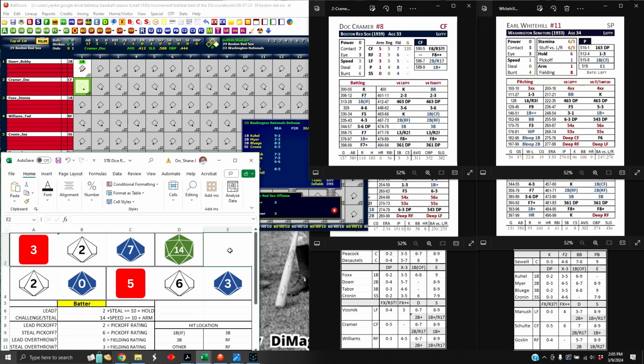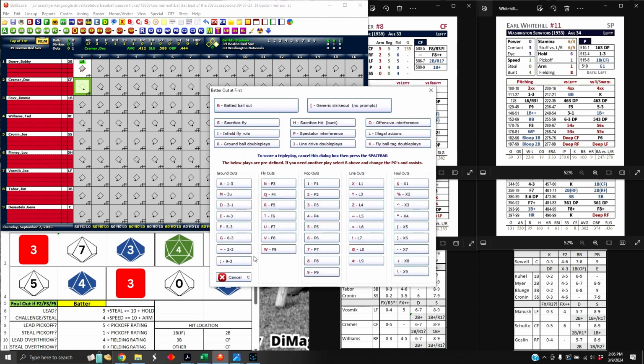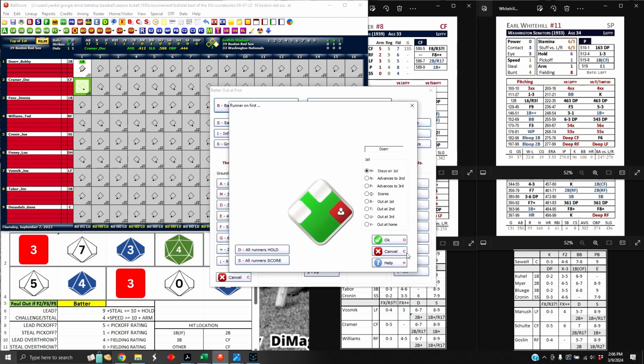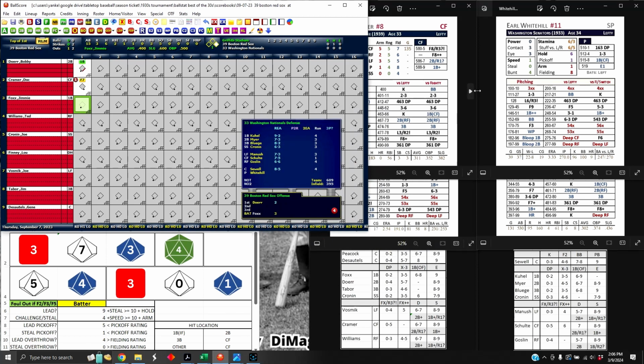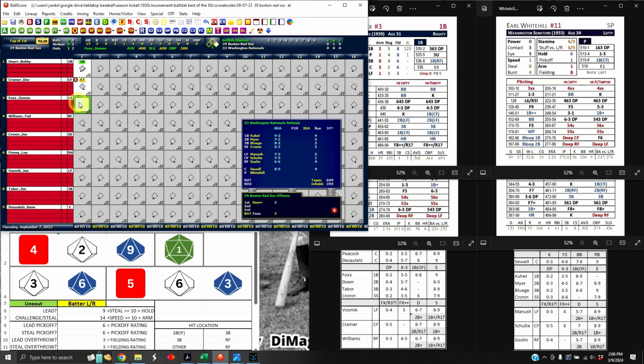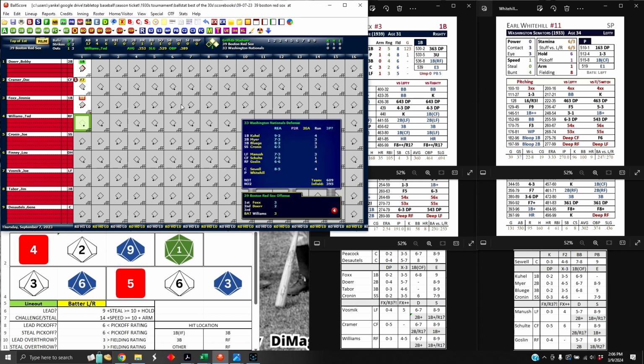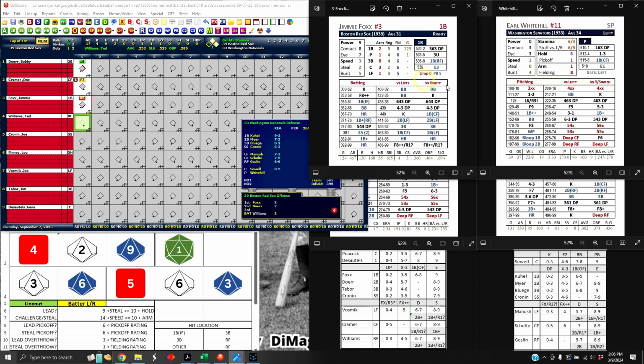Doc Kramer steps up. 373, and Kramer is going to fly out to Manouche there in left field. And that's out number 1. Jimmy Fox steps to the plate. 429 for Fox, and he's going to draw a walk. And Whitehill in a little bit of a situation here. Runners in scoring position, first and second, 1 out, and up steps Ted Williams.